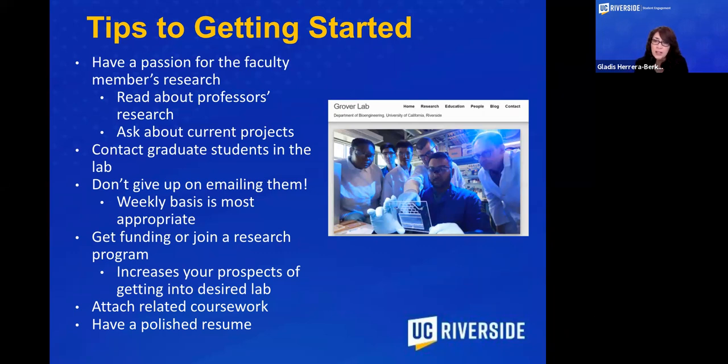Writing their email to let a faculty member know you're interested, making it concise, telling them why you're interested in their work, if you have any experience, or highlighting some things that you've done in your resume where you can say, this is the reason why I want to work with you. I know that you've done this. Can I please schedule a time to talk to you? Attached is my resume. So it's something just concise.